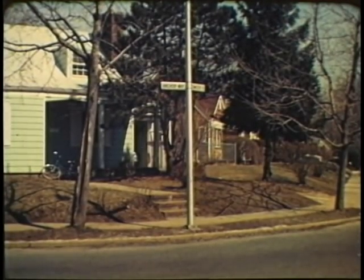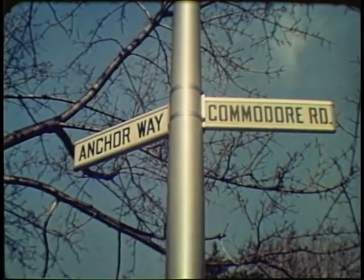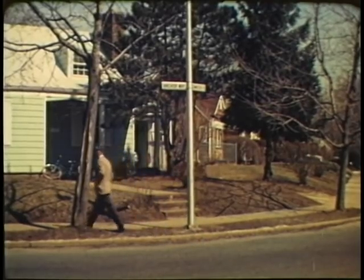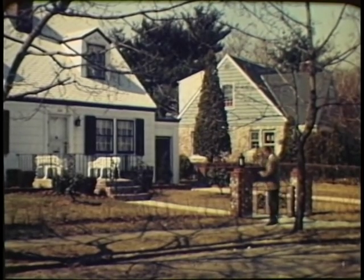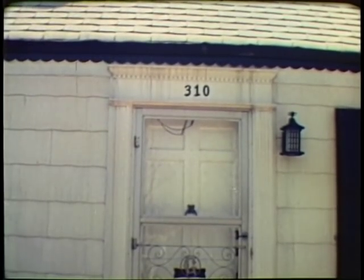...be at Anchor Way and Commodore Road. At one time or another, most of us have identified a location in this way by referring to the intersection of two streets. Or we have said, I live between Commodore Road and Galley Boulevard at 310 Anchor Way, and thus precisely located the house.